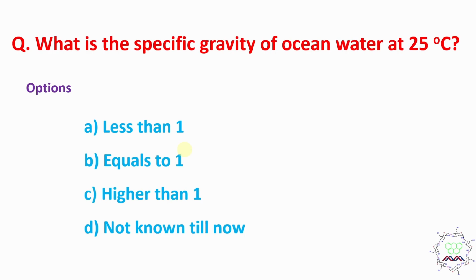But before going to the main topic, one MCQ for you. What is the specific gravity of water at 25 degrees centigrade? I request everyone to attempt this question in the comment box, and don't worry, at the end of the discussion we'll have the right answer.